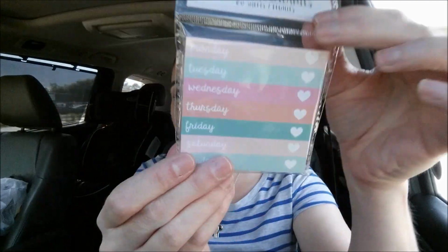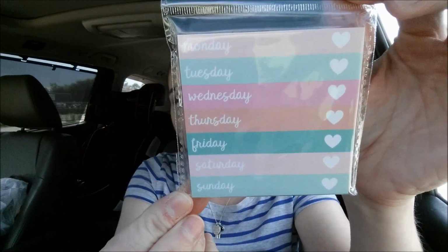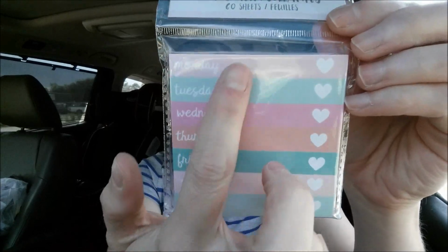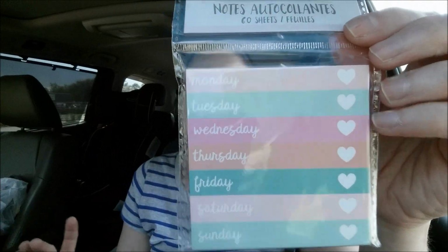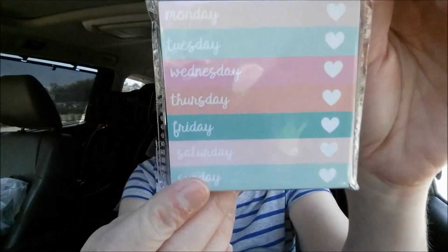I found a cute sticky pad, and this is sticky notes, and this one has Monday through Sunday on it, and I just love this because it's sticky. I always need to remind myself what I'm doing, what kids I'm picking up, whatever. Mommy brain is always setting in for me. It's a serious problem. So this will help me keep on track, and I just thought it was so stinking cute.